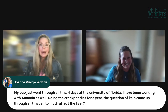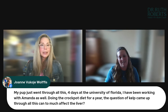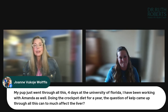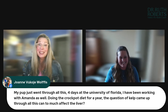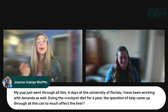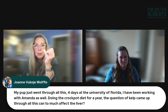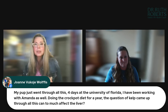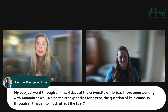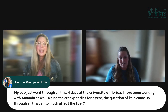This is about pets. The question is, of kelp came up through all this. Can too much affect the liver? So too much of anything pretty much can affect the liver. Whenever you're using the Crock Pet diet, and it does call for kelp, that's for iodine. And the amount is like this big, 3 scoops of tiny little teaspoons. If you do too much, like a tablespoon, that is too much iodine. So you're going to get some symptoms, lethargy, diarrhea. What are some of the other ones? Maybe vomiting. Yeah, vomiting.